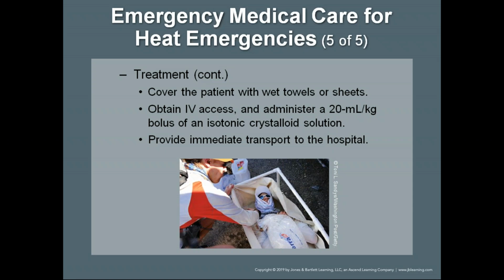Like I said, a few weeks ago when I did help with the national registry, I had to fail 2 people because they didn't know the conversion. They didn't know how to go from pounds to kilograms and then give that 20 milliliter per kilogram. So don't be like that.